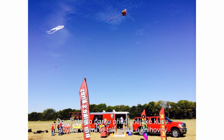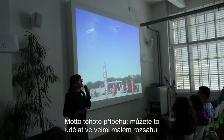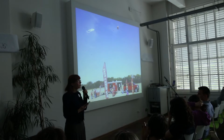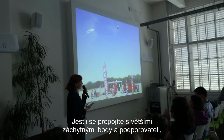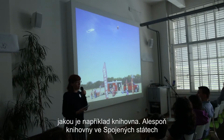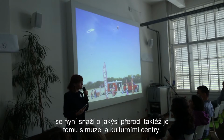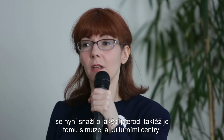at the library. So the moral of the story is you can do it on a very small scale, even with very little money, if you think a little bigger. And if you connect to those bigger anchors and supporters like the library, at least in the US, libraries are trying to reinvent themselves, and so are museums and cultural centers.